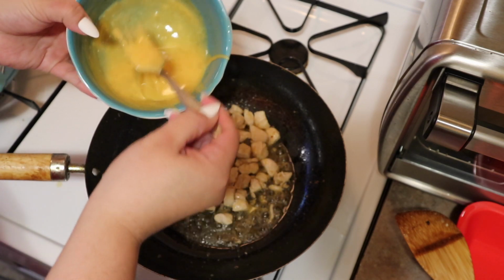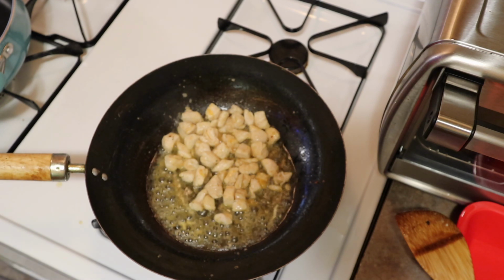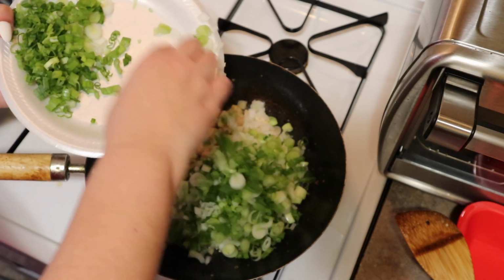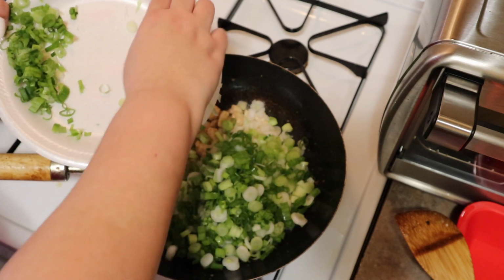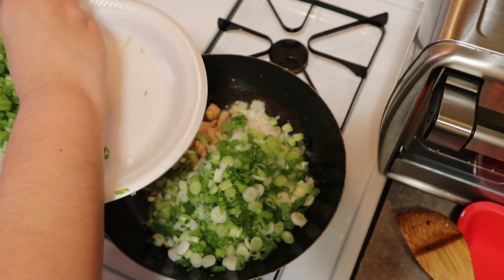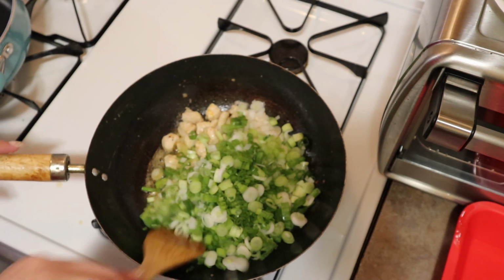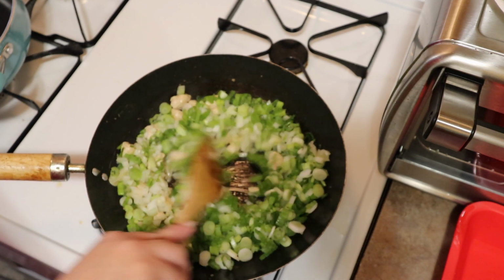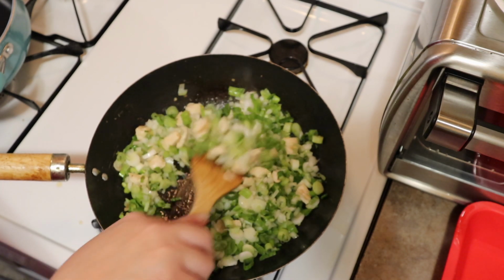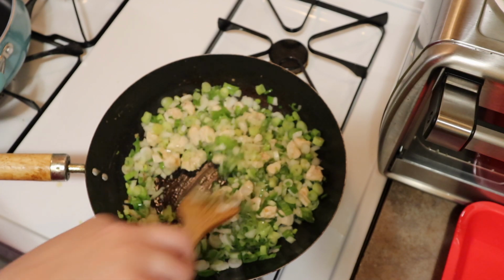I'm going to add a little bit more butter because I'm going to add my onions and my green onions right now. Now definitely if you want to use other veggies, you can add carrots, you can add peas, whatever vegetable you want. My husband just really likes the green onion and the onion, and sometimes I get away with just the carrots. But it is what it is. We'll just make it like this. This is how everybody likes it, and you can add more or less.